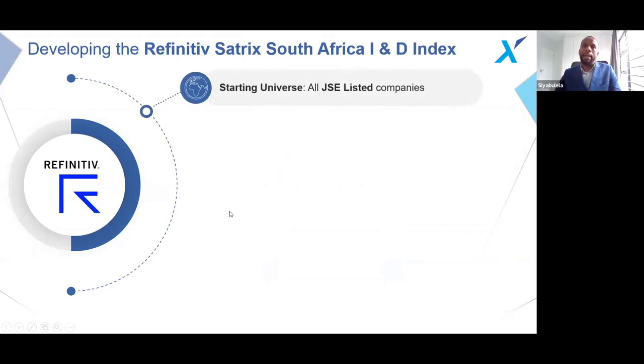So just a quick illustration of how the index that this ETF will be tracking is constructed. As a start, we're only looking at the JSE listed companies, as mentioned.